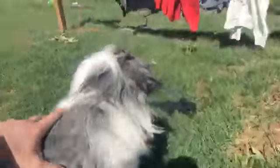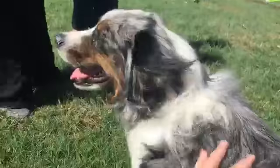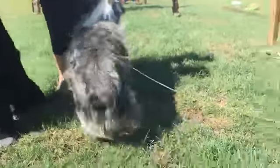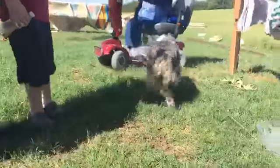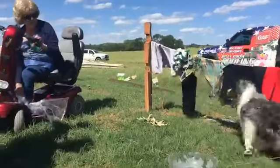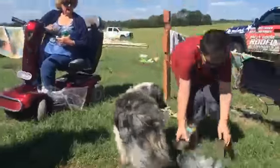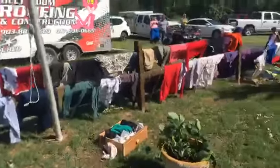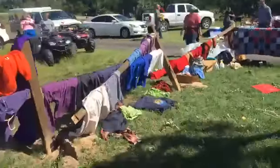And here's Dominic right here. Hey, boy. He's an Australian Shepherd. And he seems to be doing okay. Look, he's got a bowl of water there. And Dominic's just been kind of camped out here. Don't trip your water. Dominic seems to be okay, just a little shaken up. So clothes here, all along a fence. Plenty of clothes.